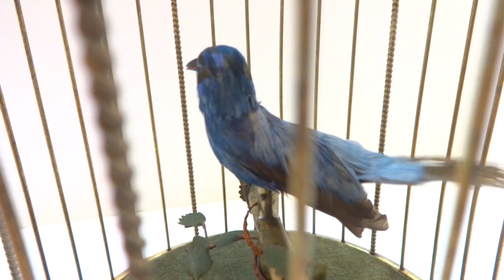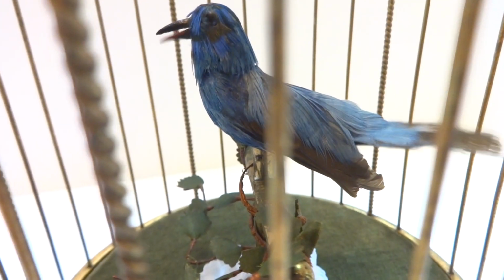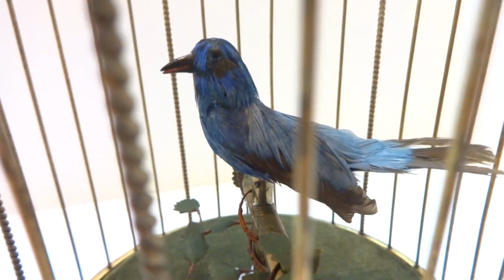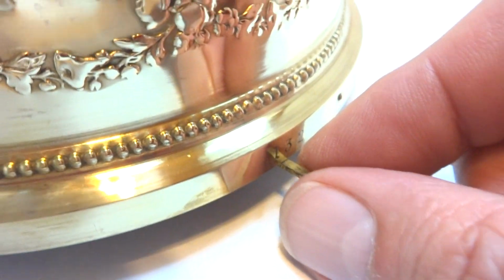The bird sings with full voice, hitting all the proper oscillating notes, yet the mechanism runs nice and quiet. The bird animates as she should. Let's demonstrate the pause function. I think that's where it should be.